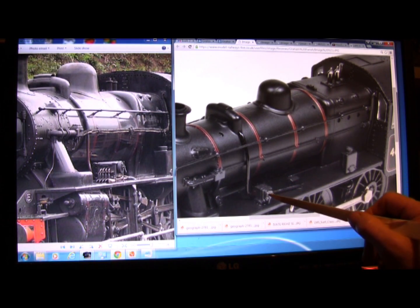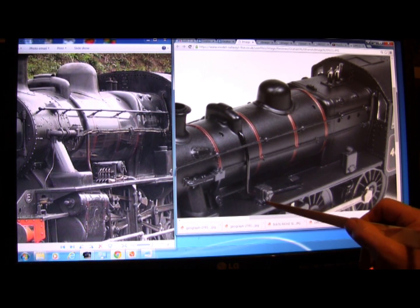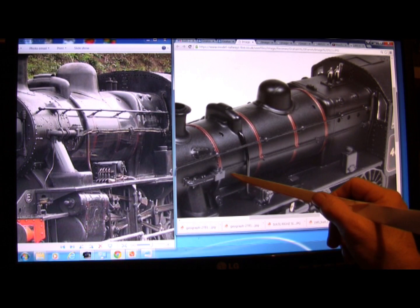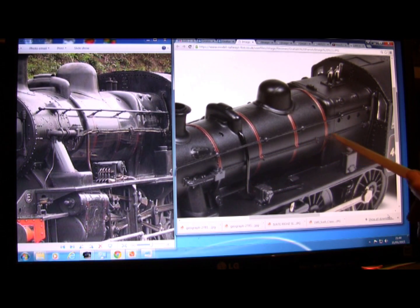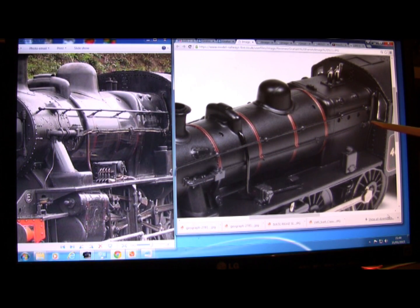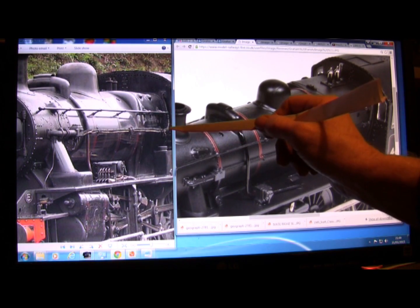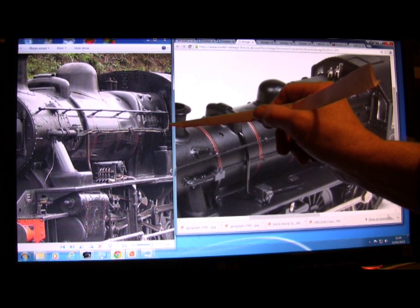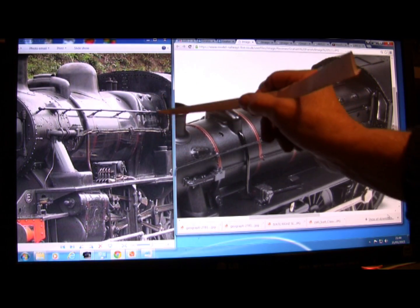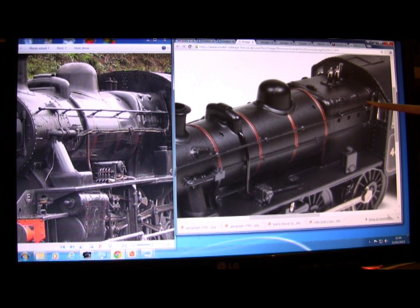We've got a good representation of the lubricator pipe coming up there. We've got the pipe running down the length of the boiler. It does seem to curve in a little bit more on the original loco, as if the firebox side is a little bit more rounded, and on the model it's possibly a little bit straighter.